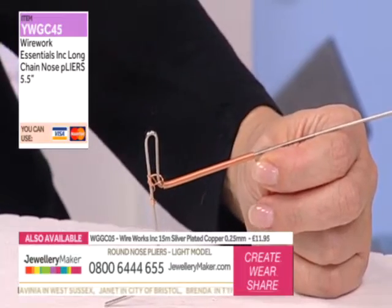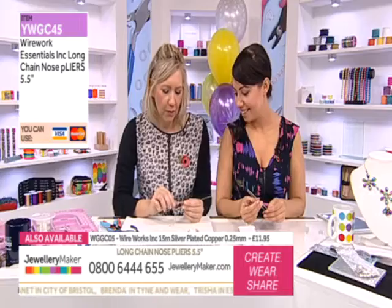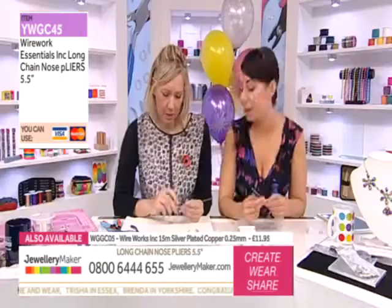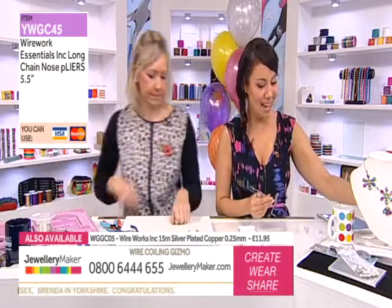And then I use them in different ways. So you can make lovely beads, or flatten it out, hammer it out like that. It's an absolutely brilliant tool. It is something that all of our guest designers have and love. So treat yourselves to this collection today.